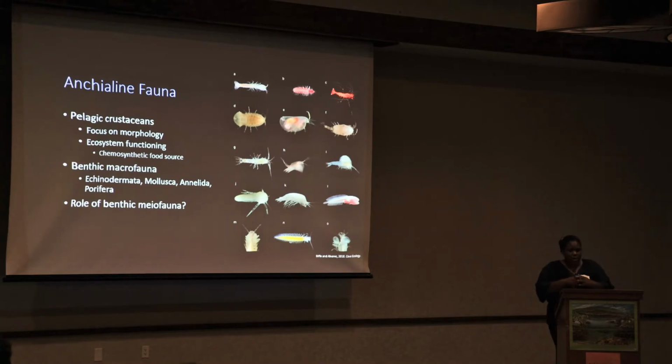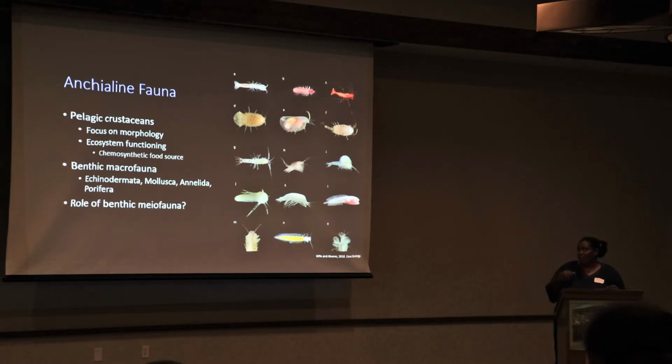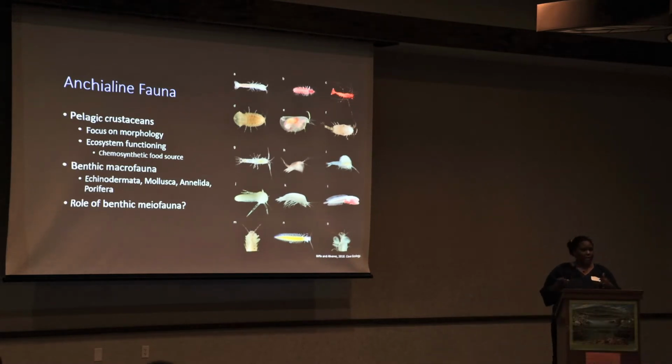So again, most of you have conducted this research, we're the pioneers doing this research, but most of the research that has been conducted within these cave systems has been focused on pelagic crustaceans, many of which are endemic, and many of these have been morphological descriptions. More recently, there have been genetic analyses that are being conducted, and we're just starting to learn about ecosystem functioning within these cave systems and how macrofauna are interacting with bacteria.